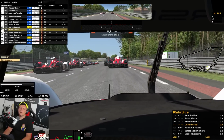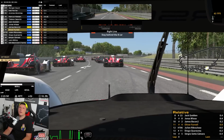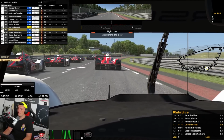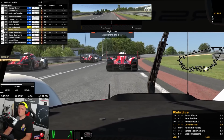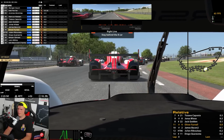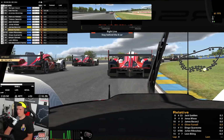So if you go in any sort of gravel trap, it will slow you down very, very quickly, which I kind of like. I've got to say, it really does act like a gravel trap now, which is very, very cool. I don't know why it's taken so long, but I'm very, very glad the update is here now because, yeah, it makes a huge, huge difference. So we'll have a look at that in a moment, the gravel trap and the grass as well.